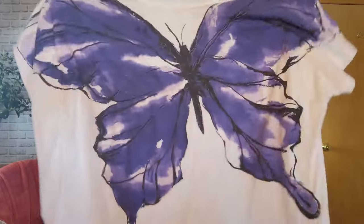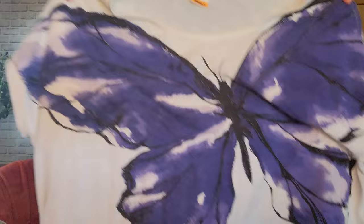Anyway, let's jump right in. This one does not have a size or a maker's, but it was only $4.49, so I paid $2.25. But it's this very pretty t-shirt with a nice big, I guess it is purple. It looks kind of purple, but it's more blue with just this butterfly. It's a basic tee. I don't know if I'll keep this one because it's a little big.